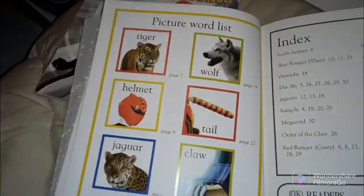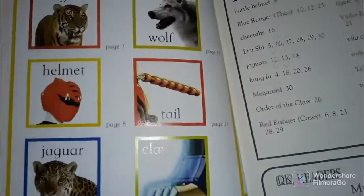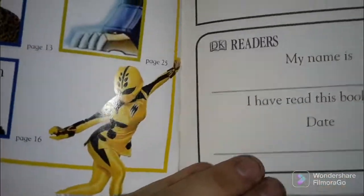Picture word list. Tiger, wolf, helmet, tail, jaguar, claw, cheetah.